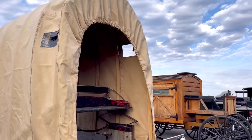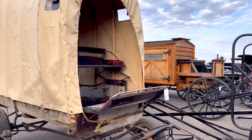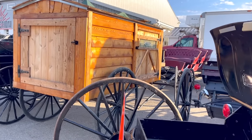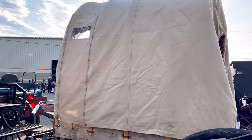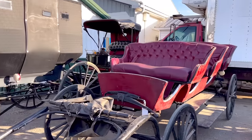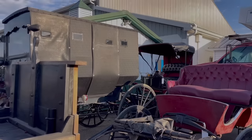But like, look at these wagons. I just think it's fascinating and it'd be really fun to try someday. And I'm like a sucker for the big like Cinderella carriage. But like, check out these wagons. They even had this chariot. Is that not insane? That's really cool to just walk through and look at all the different types.